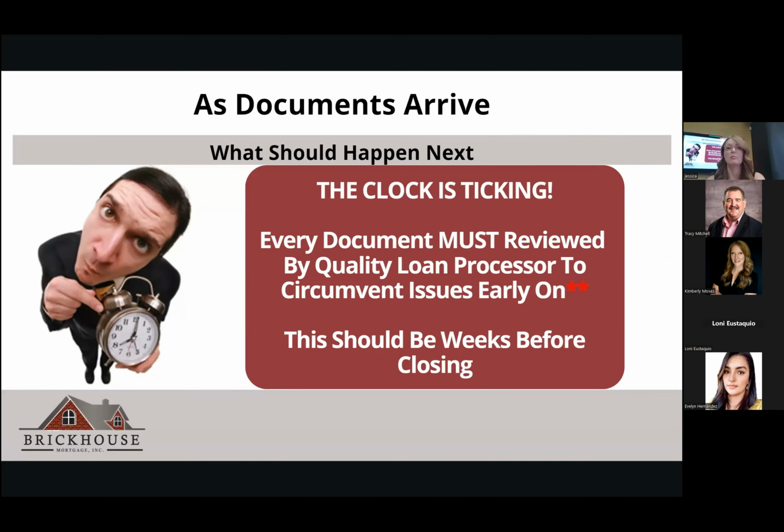Hallie's going to go through them, double check. She's going to get the information back from underwriting, review, see what else we need. Because sometimes there are documents that we need prior to funding. Sometimes there are documents that we need even sooner than that. And so we work as a team together to make sure that we get those on time.